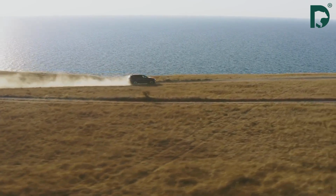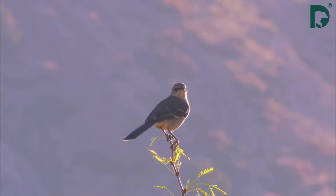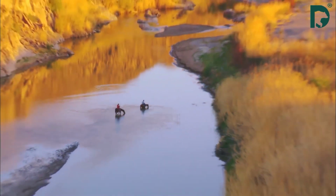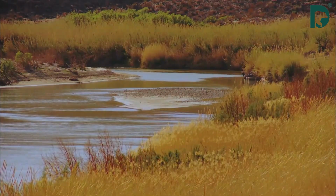So there you have it, nature lovers. These are just a few of the many budget-friendly national parks waiting to be discovered. Remember, experiencing the wonders of nature doesn't have to cost a fortune. By planning your trip wisely and considering affordable options for park fees, hotels, flights, and rental cars, you can embark on an unforgettable adventure without breaking the bank.